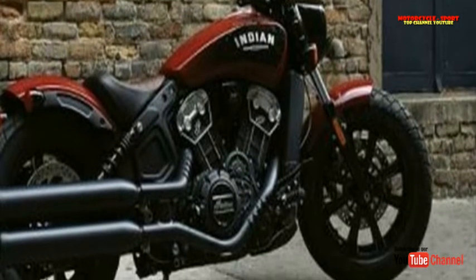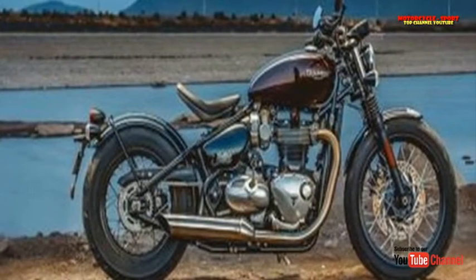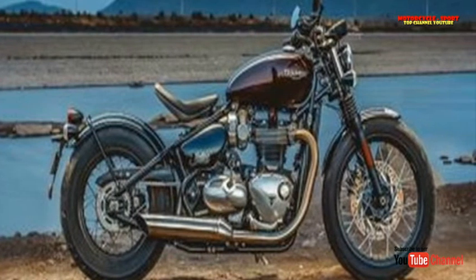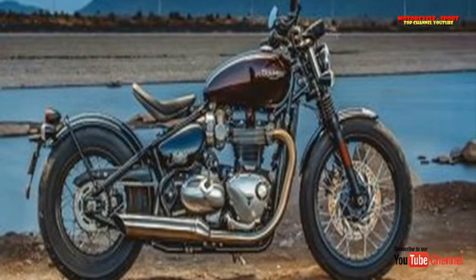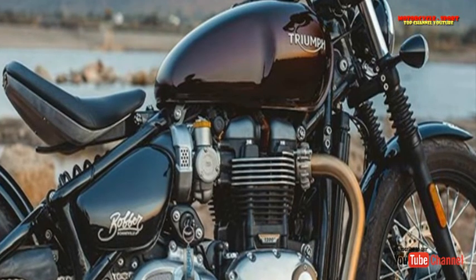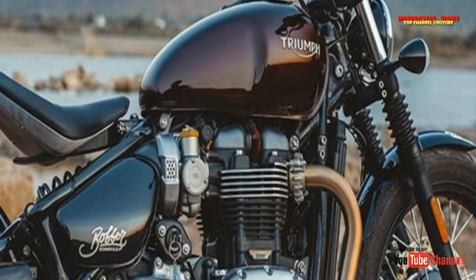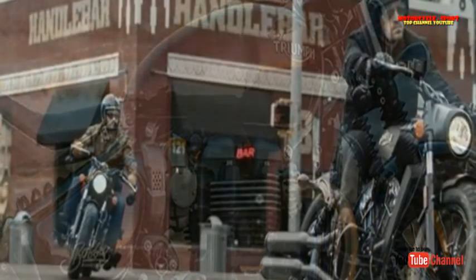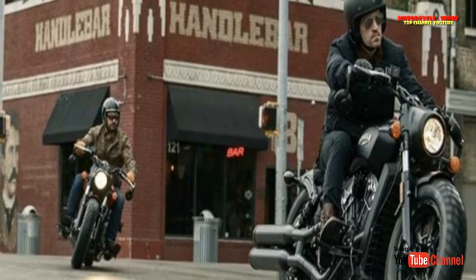In terms of suspension, the Bonneville Bobber gets 41mm Kayaba telescopic forks at the front, with 90mm of travel and a Kayaba monoshock unit, with 76.9mm of rear wheel travel. The Triumph Bonneville Bobber sheds pace courtesy of a dual piston 310mm disc up front and a single 255mm disc at the back, with ABS as standard. It also gets a larger 19-inch front spoke wheel, and a 16-incher at the rear, 150/80.